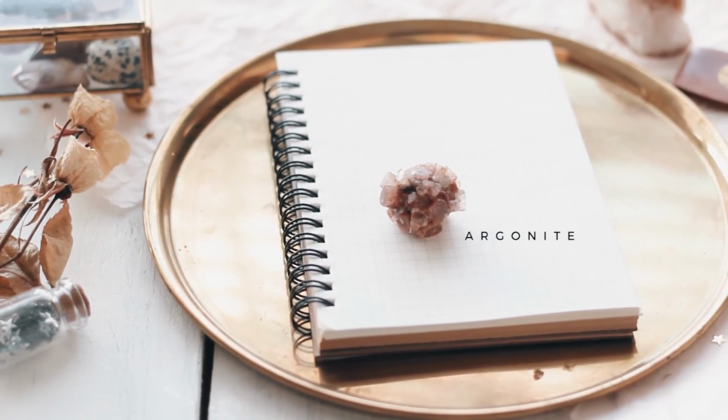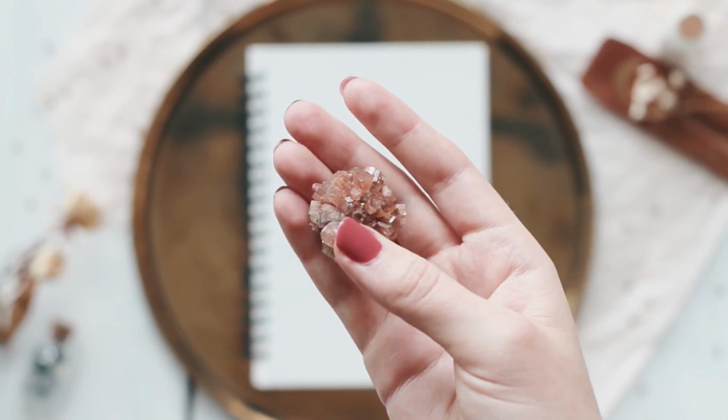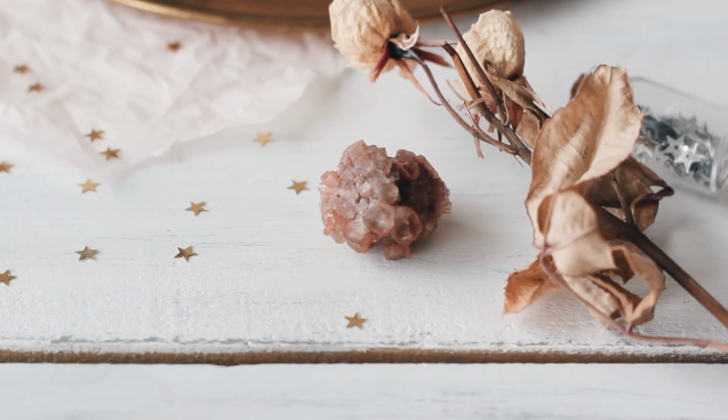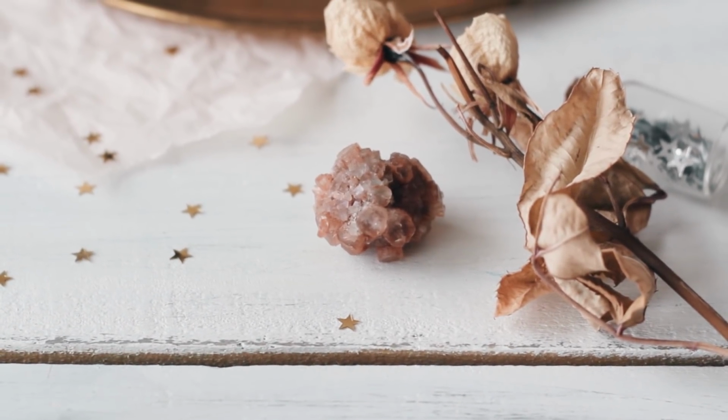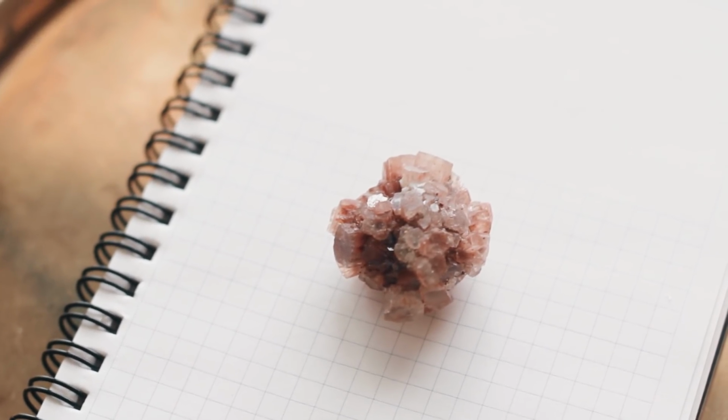This Aragonite stone is one of my newest additions, and honestly, I was just drawn to it because of how cool it looks. So Aragonite is a very grounding and calming stone as it's related to the root chakra, and it can be used to help clear energy blocks or just to balance your energy.